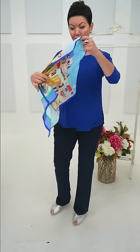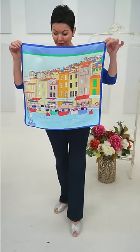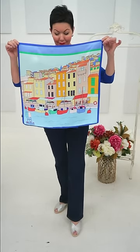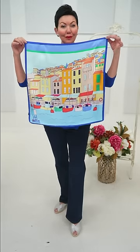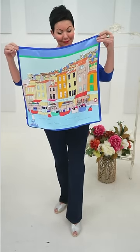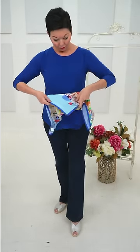And then, I'm not sure if we showed this one. A little sea scene. A little beach scene, is it? Waterfront. Yeah, this is the Porto Venere silk scarf bandana. That's got to be a place. Maybe it's Porto in Portugal. It's 21 inches by 21 inches. Is anybody going to Portugal? We were talking about that before the show. It's such a popular destination. Yeah, it is. I'm going to zoom in on that.